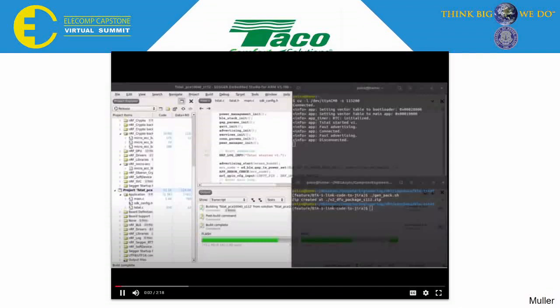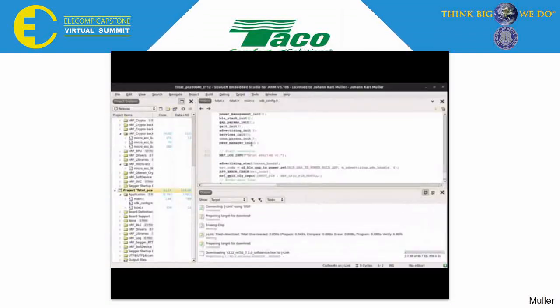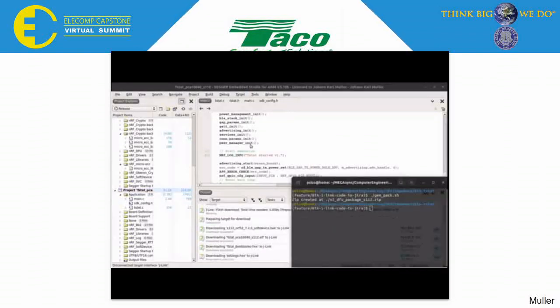Here we can see SEGGER Embedded Studio in the back and two terminal windows on the right. The top window is connected to the development kit via wire to receive info. The bottom window we use to generate the zip package to test the DFU service. I'm going to download the firmware into the development kit, and we can see on the terminal window connected through wire that the firmware started in version 1.